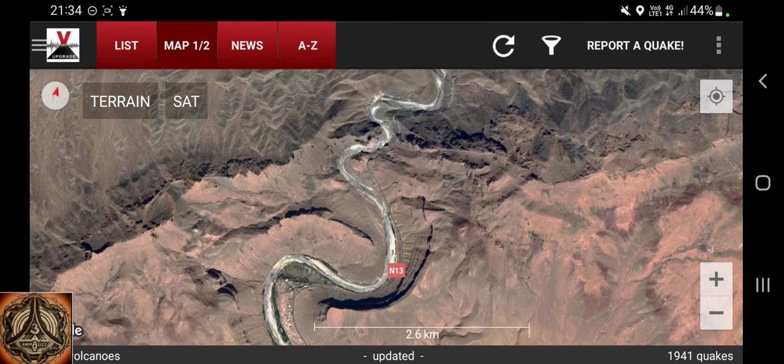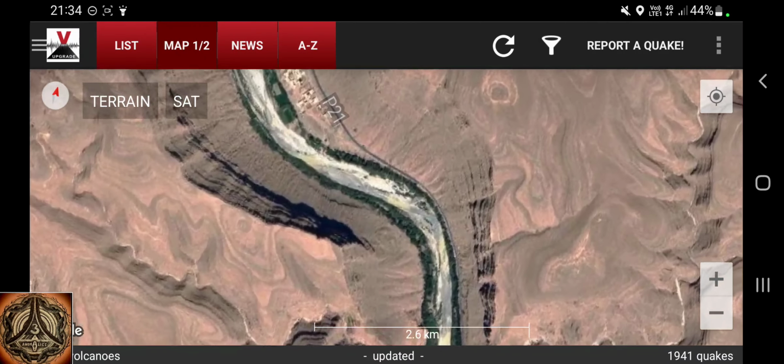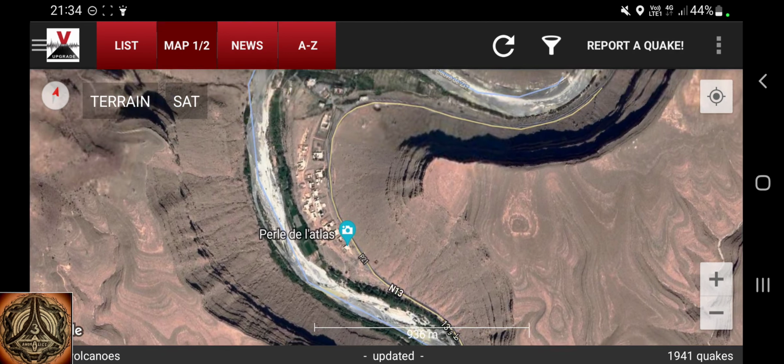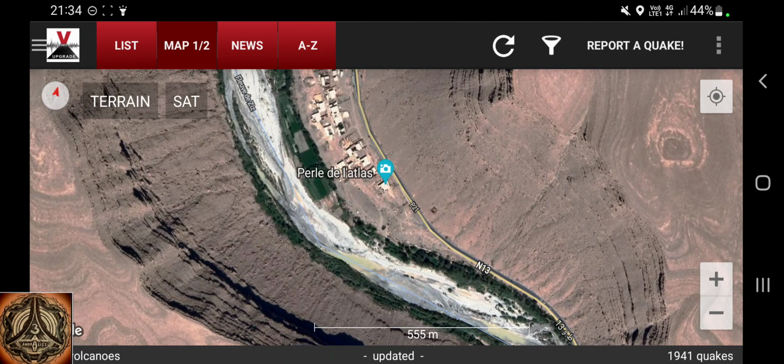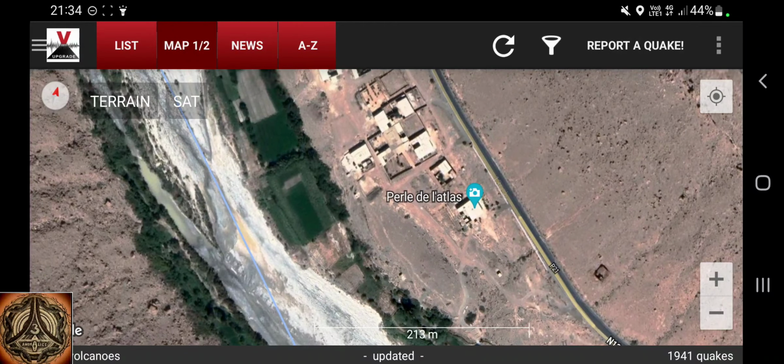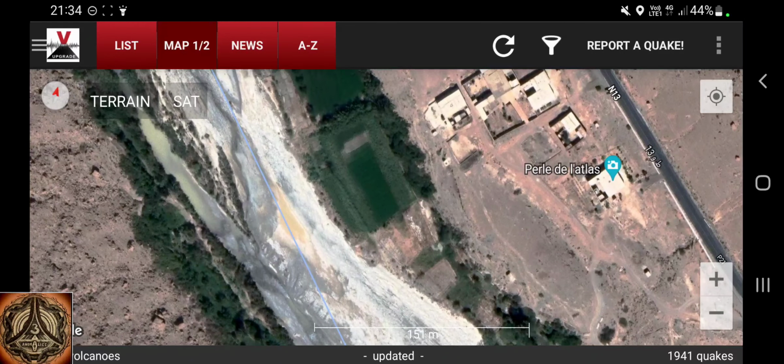The waterfalls. And this somehow just stuck out like a sore thumb. Sore thumb. Oh man. But anyway. Perle de Atlas. The Pearl of the Atlas.